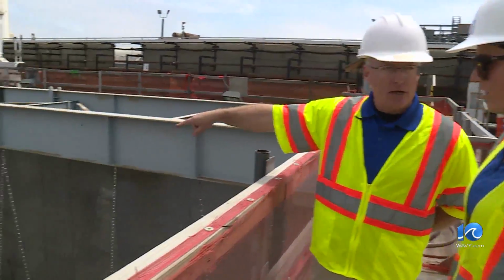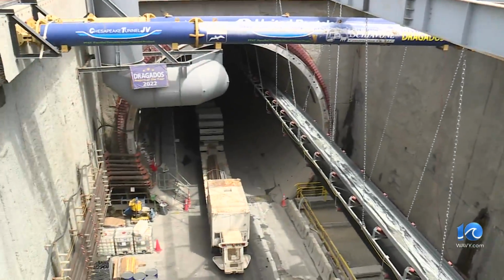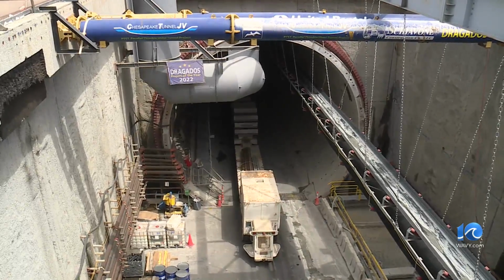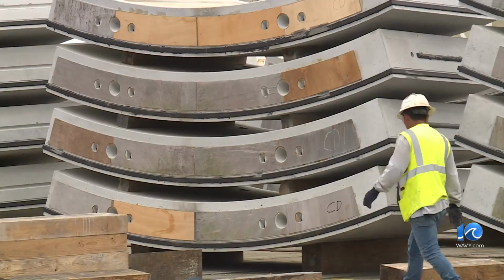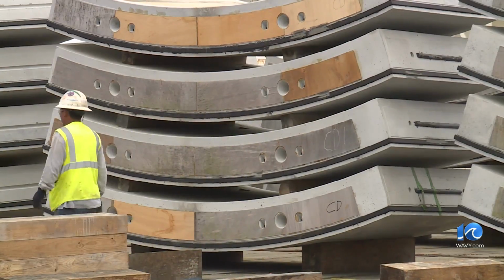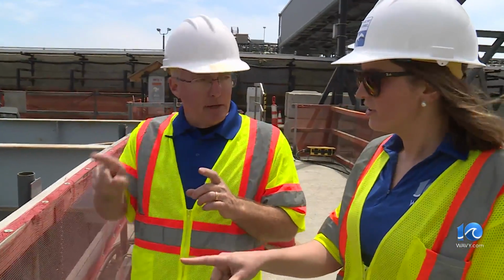So they're driving down a ring, so the conveyor belt's not moving. That's because they're not tunneling right now. Unlike previous projects, they're using a tunnel boring machine, or TBM, named Chessie to tunnel through. And as she bores through, these concrete pieces are being placed inside the tunnel to create rings. 10 segments make a ring. There's 990 rings in the tunnel. So in total, we've got 9,990 segments.